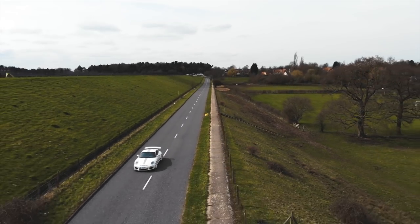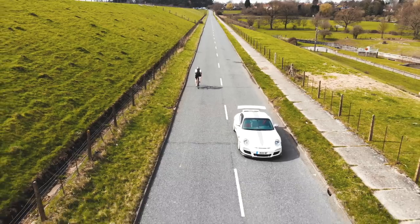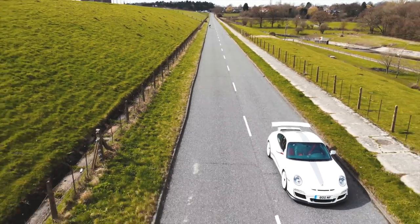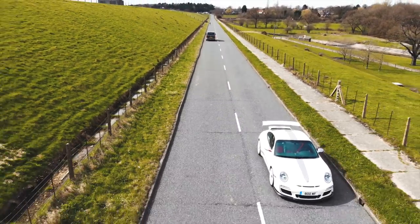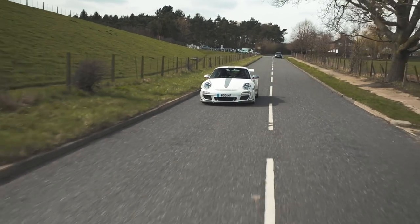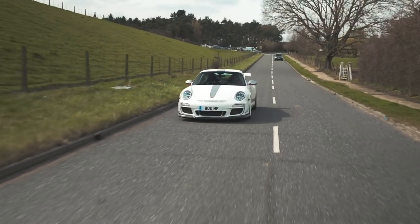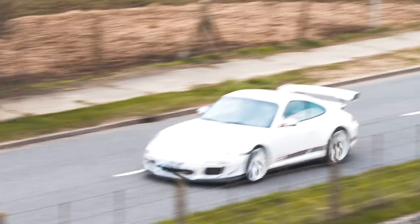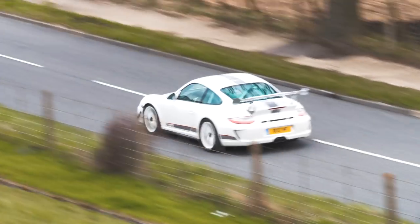So what makes the 4-litre so special and what makes it stand out from other 911s? Well, three or four things. Of course, the engine. The engine in this is not your standard 911 GT3 engine. This is derived from the RSR, so it has a racing engine in it. And you can hear that when you accelerate, it's got so much torque. It's got 50 brake horsepower over the 3.8 litre GT3 RS engine. Loads of mid-range power.